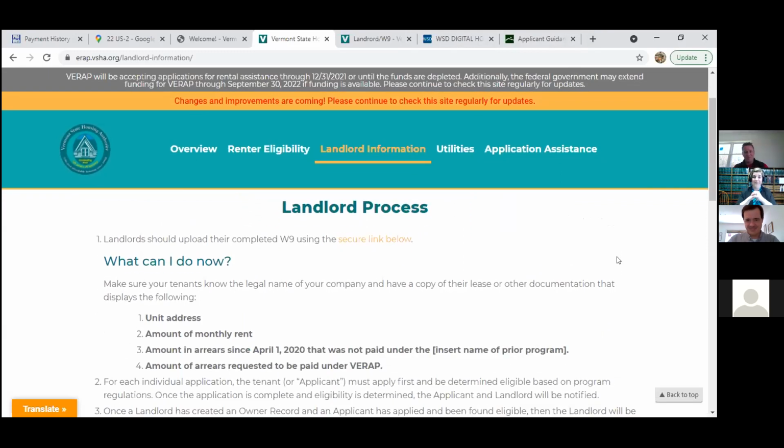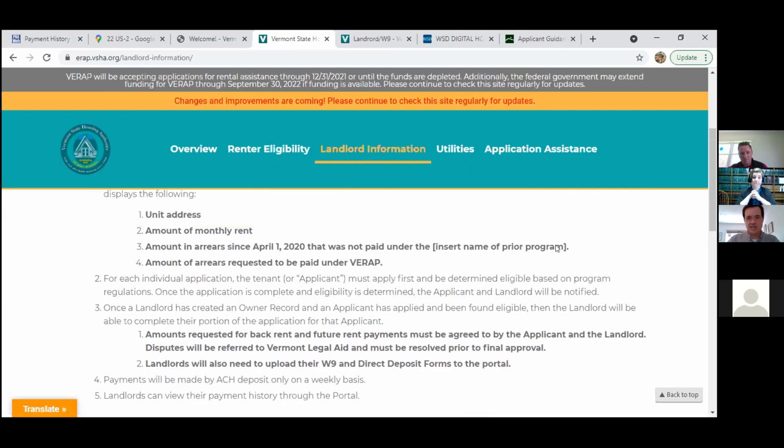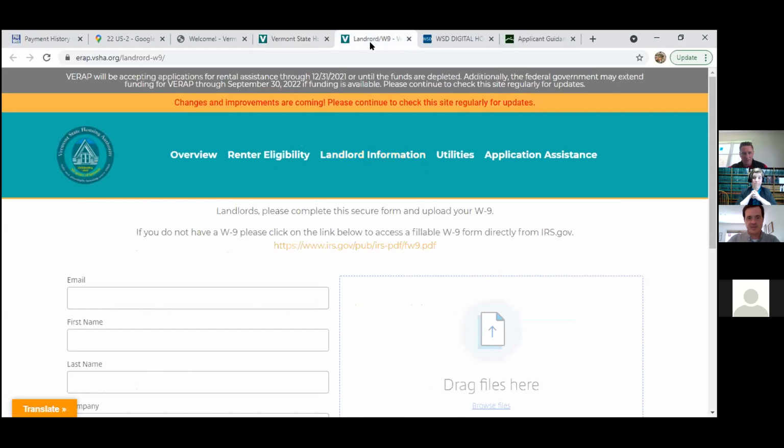So go in and upload your W-9, everyone. This is where you go. Go to the website, go to the landlord information section, and upload that W-9. There are links to the form at the top of this page, or when you click over to the landlord page. If you don't have a W-9, click on this. The link will take you right there.